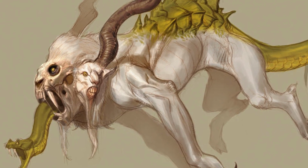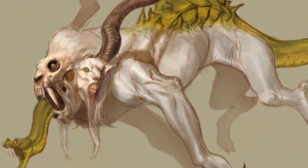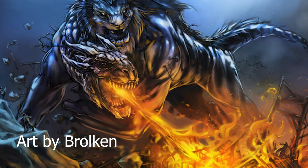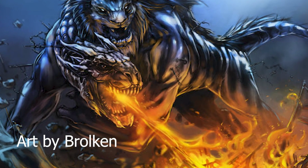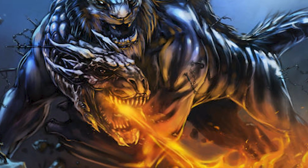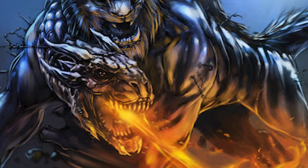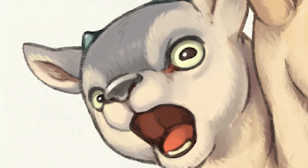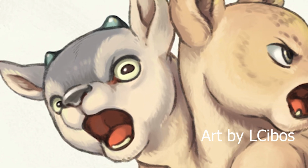Second, we have its positioning and mobility. The Chimera possesses a flying speed of 60 feet, allowing it to maneuver and engage from an advantageous position. It can swiftly close the distance to range attackers or retreat to avoid melee threats. Lastly, we have the Fire Breath. The Chimera's Fire Breath is a devastating area of effect attack. The Chimera should prioritize this feature when a group is bundled together or as an opener for the grand battle.